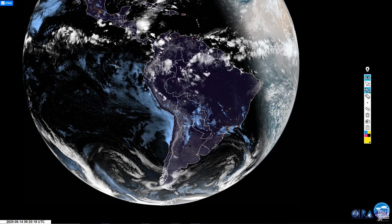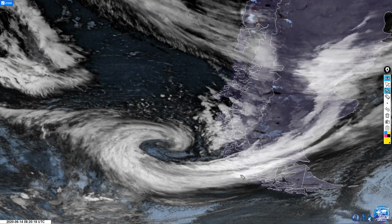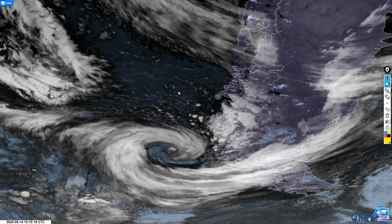There's a nice vicious looking extratropical cyclone moving into southern Chile down here. Quite a vicious looking thing. This is southern Chile down here. I wonder how strong the winds are. We might be able to see on the scatterometer. Nope, couldn't find a decent pass, so let's look at the forecast.